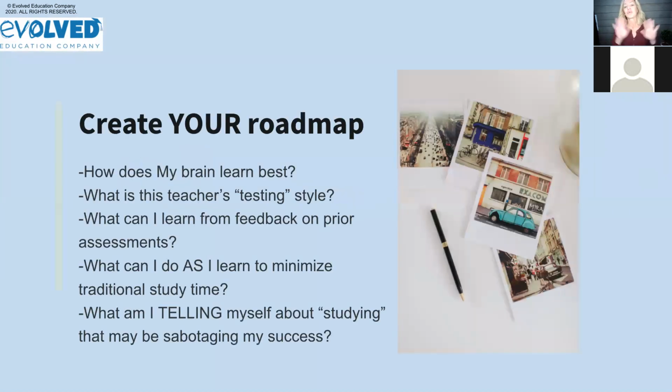Okay, so create your roadmap. Here's the first thing we need to do. We need to spend a little time away from studying. So if you want to sit down on a Saturday morning, Sunday morning with your kid, and just say, I have this little tape that I'll show you a part of. You don't have to show them the whole thing of me talking, but you could show them this part.